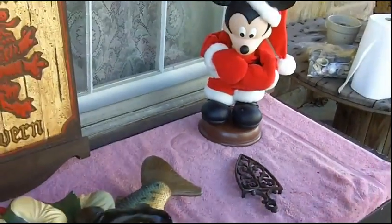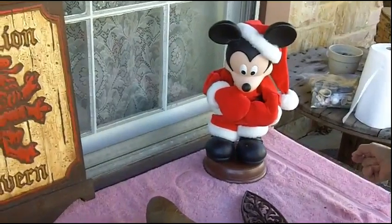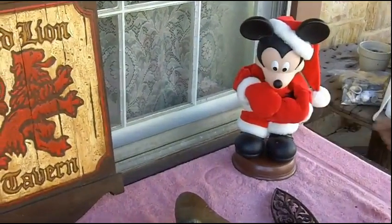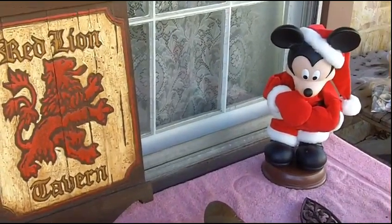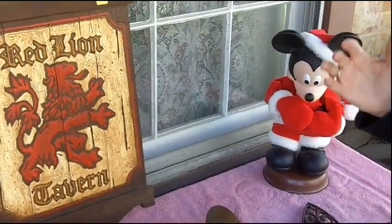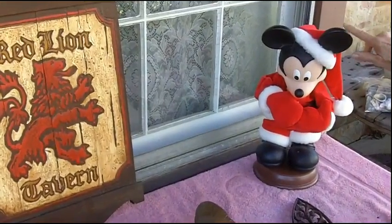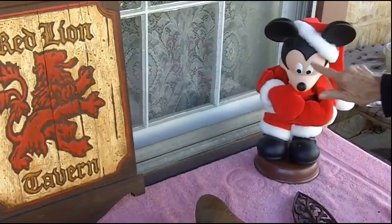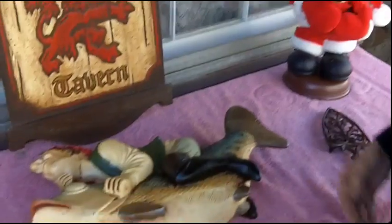Now, a couple other Goodwill finds. This is a Mickey. He's animated. We checked him out. He does run, but he's kind of, what would you call it? He's slow. He's sluggish. Needs to be oiled. He's slow-mo Mickey. But we have taken the batteries out. We had to use them for something else, so you won't get to see him. But I paid $5 for him. How cute is that? Even if he didn't run, I'd buy him.